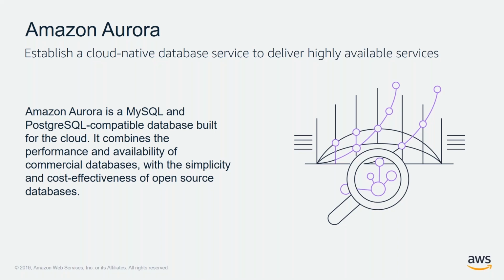Customer reaction to Aurora has been overwhelming, making it the fastest growing service in the history of AWS. In 2015, Aurora already had thousands of customers, including enterprises like NBC Universal, PG&E, and the United Nations. In 2016, the number of customers grew by 3.5 times, with household names like Netflix, LexisNexis, and Ticketmaster joining the list. And in 2017, the number of customers grew by 2.5 times, with organizations like Expedia, NASDAQ, Verizon, CBS Interactive, Dow Jones, and Hulu running their business critical workloads on Aurora. Today, we have tens of thousands of enterprises and startups running their applications on Aurora.